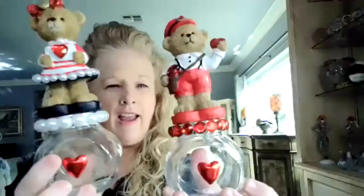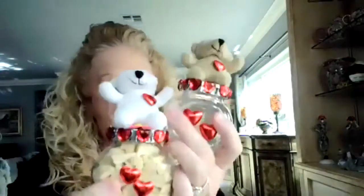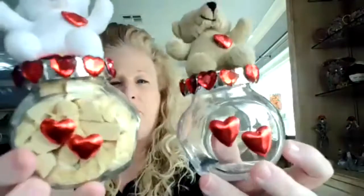And these are our Valentine's jars. These are all $8. They're decorated on the front and back, all around the jar lid. And these will be filled at the show. Here's one that is filled so that we could show you an example of what it looks like. We have bears. These were really popular last year.